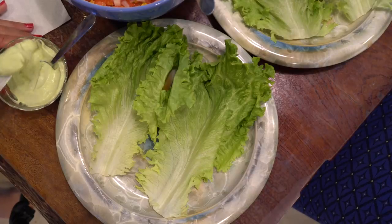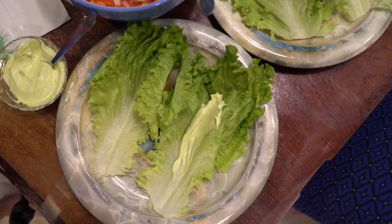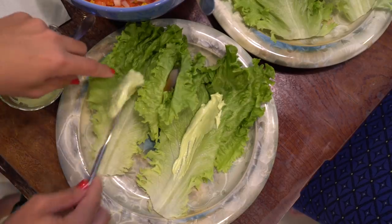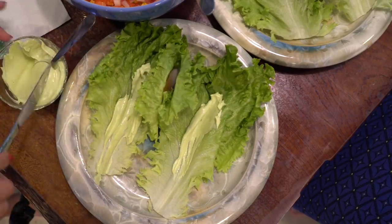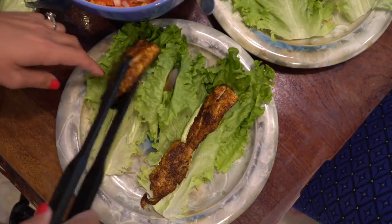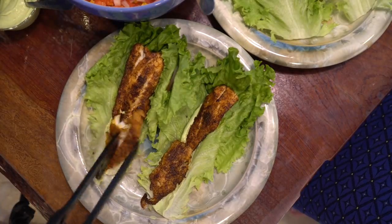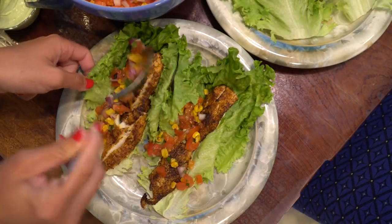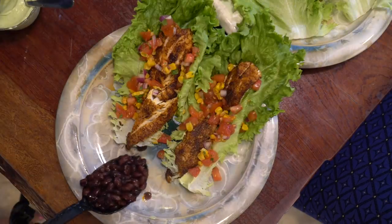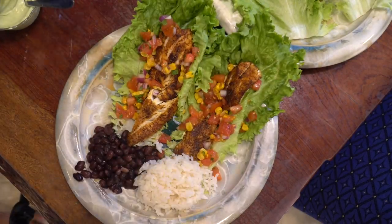Now for the fun part. I tried to find the biggest lettuce leaves I could find in the store for these wraps. I also wanted a nice, crisp, fresh, crunchy leaf. These were perfect. I started with a nice layer of the avocado cream sauce, followed by a layer of fish, and topped with our roasted corn salsa. I also served it with just some simple black beans and white rice.